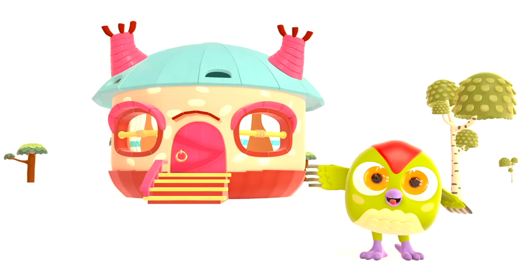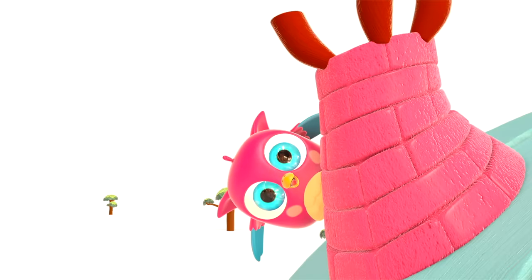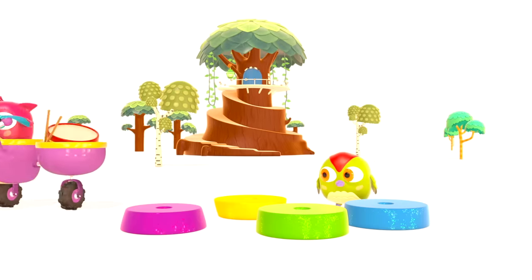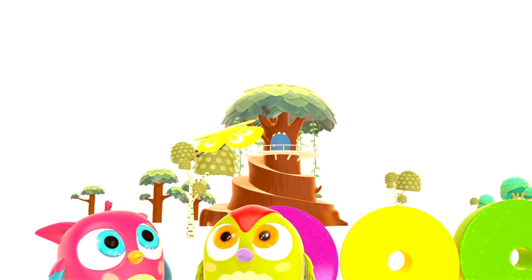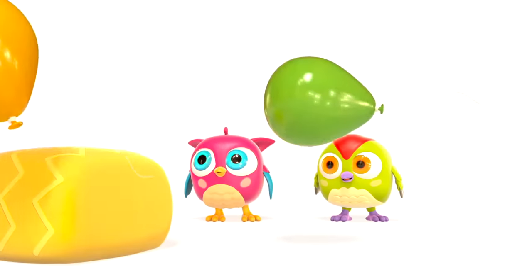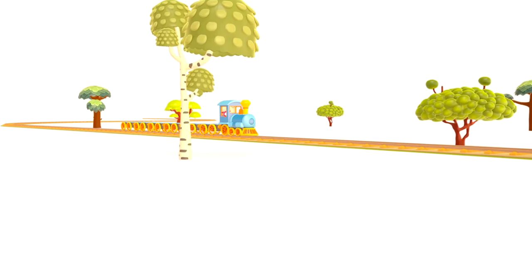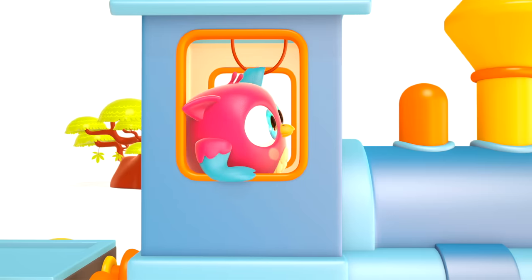Hop Hop loves to play and have fun. He dances and loves jumping high. He flaps little wings, hop, hop, hop. And look at how well he can hide. Peek-a-boo! Hop Hop the owl.